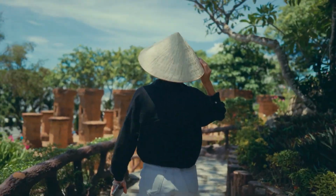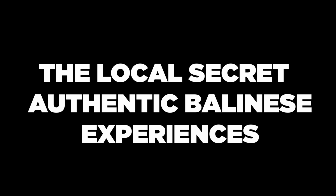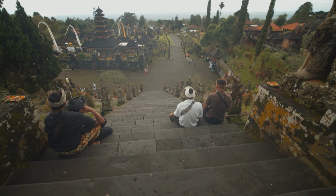Now let me share the local secret that most tourists completely miss. The local secret. Authentic Balinese experiences. Here's the local secret I promised.